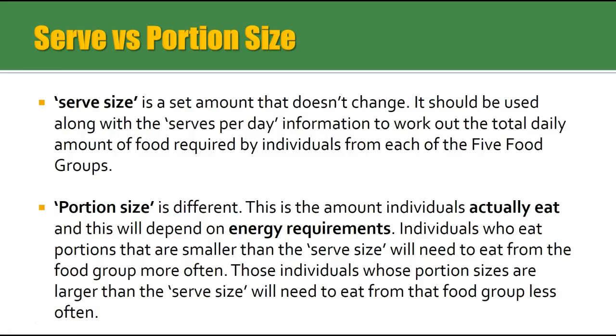So there is the recommendation for serving size, and that is a set amount that doesn't change and is used for the serves per day, which can be found in that summary booklet that's on Moodle. And then you've got portion size. So that's actually the amount individuals actually need to eat, and this will depend on their energy requirements. So it's actually how many servings you need to then make your portion size.